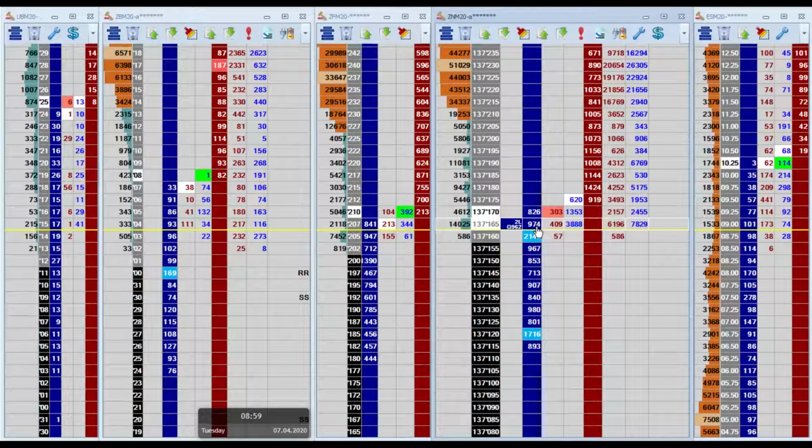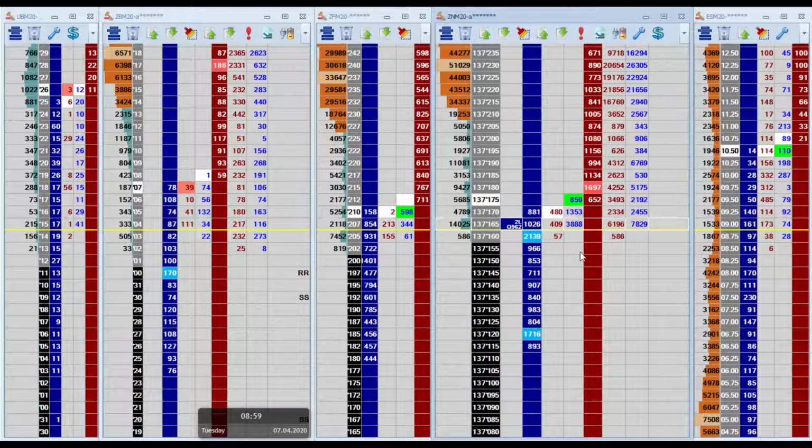Just because I already have a couple solid trades under my belt, I'm not really going to pay up for this. I'm willing to take a couple tick loss, but not anything more than that, I don't think.